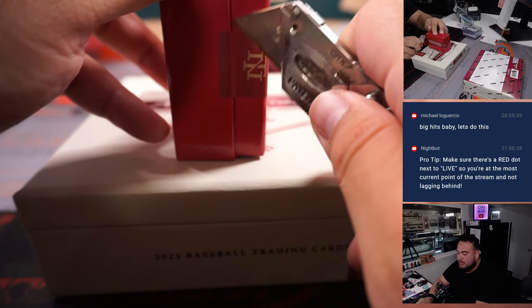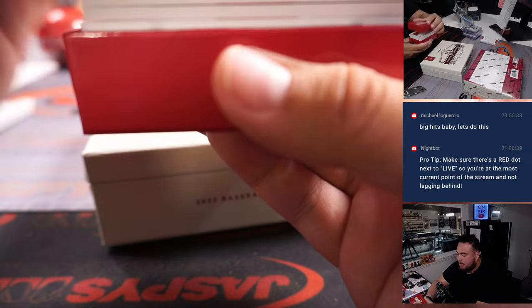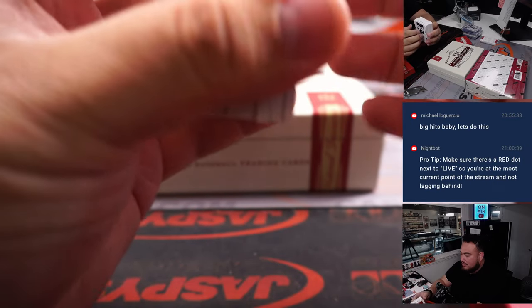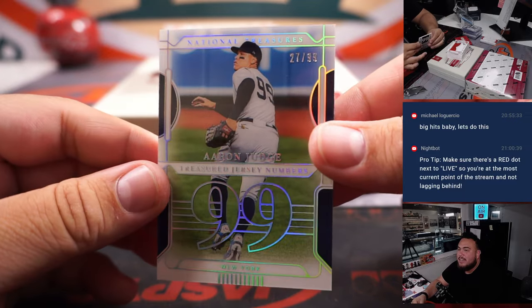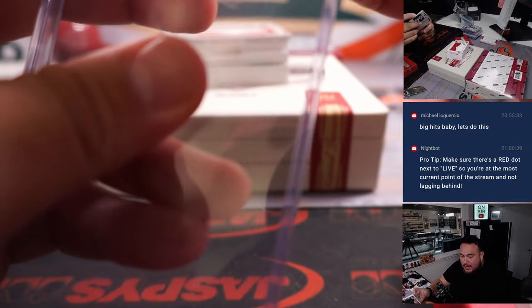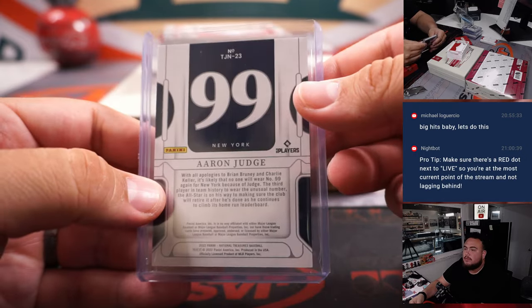Wow, this one's a monster. You see how thick this box is? Good lord. It's supposed to be like one of those treasure chest booklets or something. My god. Maybe not, actually. But we do have one of those out of 99 Aaron Judges, though. 27 out of 99. These are actually really cool. These are two of the jersey numbers. Yankees, 11-team RMB, 27. Spot 7 is Carl.